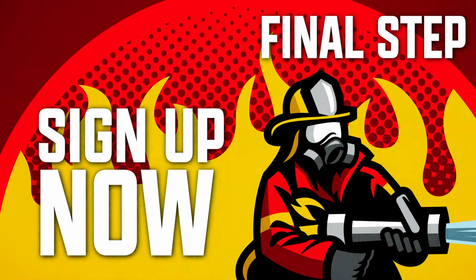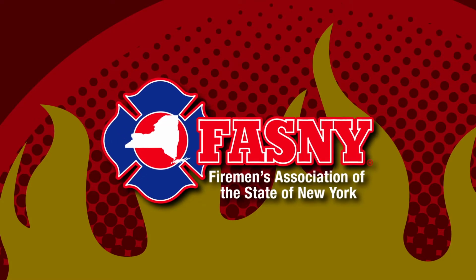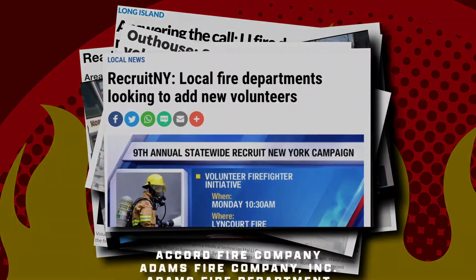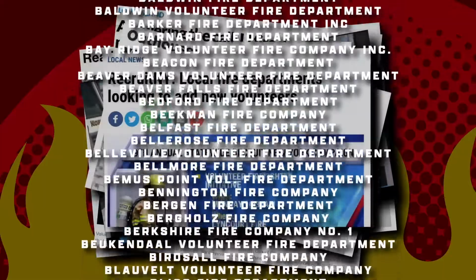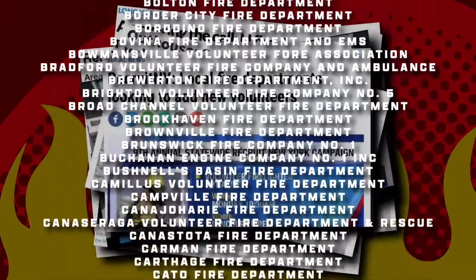Most important step, sign up now. Help FASNY put together a united front as we do a public relations blitz across the state and capture the attention of recruits in your community. Thanks to our growing list of participating departments at RecruitNY.org, we reach millions through media coverage each year. This is why you need to go to RecruitNY.org and sign up now.